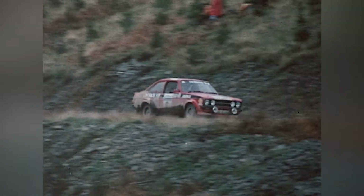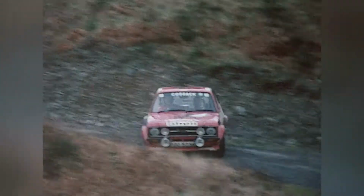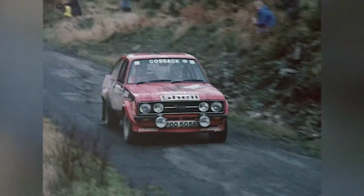The other big thing I think at that time was that people could buy Mark II Escorts. It was then a modern family car that people could almost aspire to moving up to an RS 1800, and it just made sense as a family car to go and watch these great cars out on the stages.